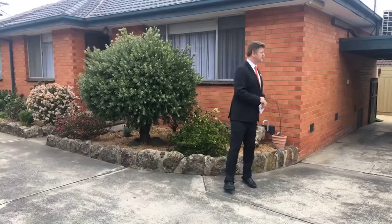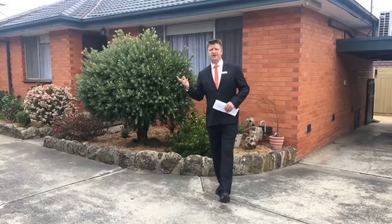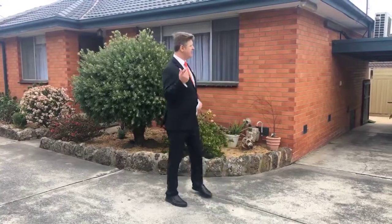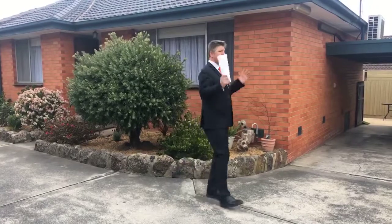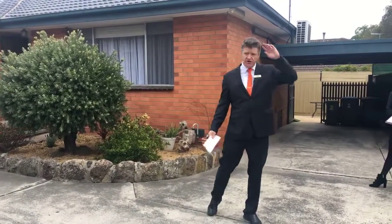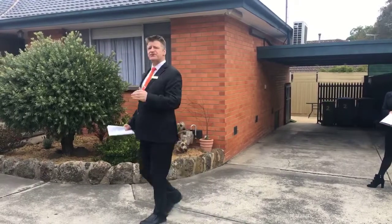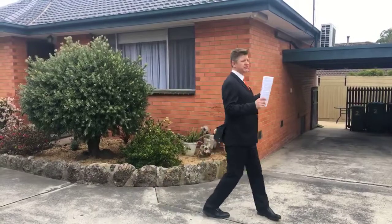The vendor reserves the right to bid once or more by their auctioneer, to refuse any bid, or to withdraw the property at any time without necessarily declaring the reserve price. I will indicate bids on request, and if you've already made a bid, just raise your hand if I'm asking for a figure, or a nod will be fine. But if it's your first bid, please be loud and proud and call it out so we absolutely hear you without mistake.